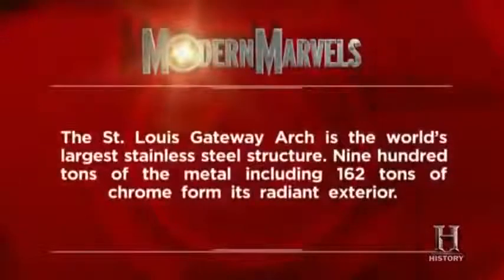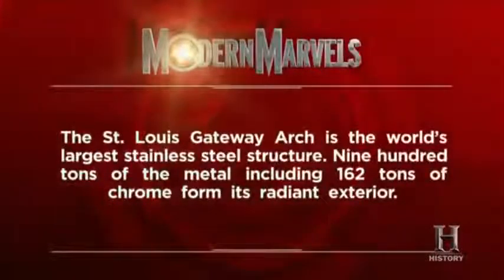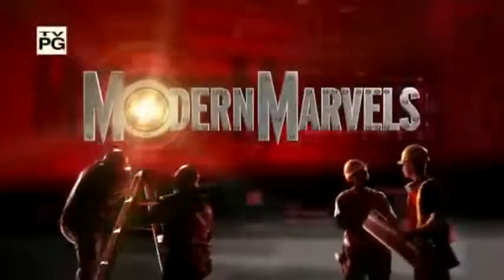The St. Louis Gateway Arch is the world's largest stainless steel structure. 900 tons of the metal, including 162 tons of chrome, form its radiant exterior. Chrome will return on Modern Marvels. We now return to chrome on Modern Marvels.